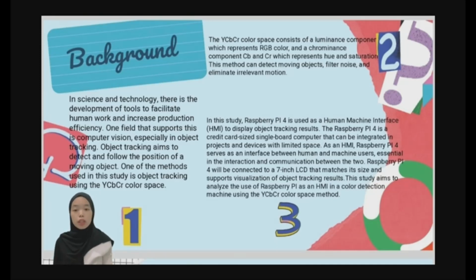In science and technology, there is the development of tools to facilitate human work and increase production efficiency. One field that supports this is computer vision, especially in object tracking. Object tracking aims to detect and follow the position of moving objects. One of the methods used in this study is object tracking using the YCbCr color space.